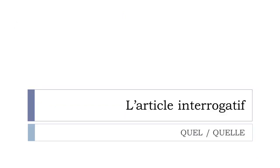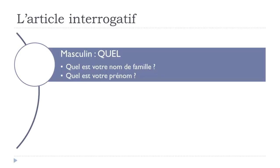Discover together l'article interrogatif, so it's really useful, and we'll see that now. So l'article interrogatif, here you get the masculine form, and it's quel, which means what. Okay, so that's what you'll use when you want to ask a question with what. Okay, and you've got a good example here. So quel est votre nom de famille, what is your, so the polite form of your, nom de famille, family name, last name, okay? Quel est votre nom de famille? What is your last name?